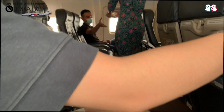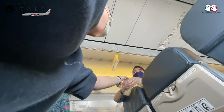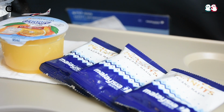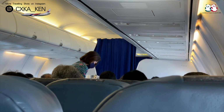Every passenger got a packet of peanuts and a small cup of orange juice. I then further asked for a cup of water and an extra packet of peanuts. The crew generously accepted my request and even gave me 3 more packets of peanuts. It was not much longer before the crew returned to the cabin to collect our trash and to see if we had any other requests.